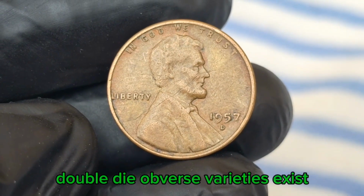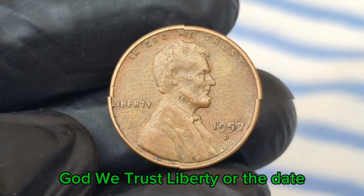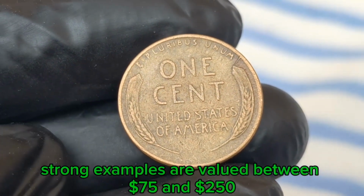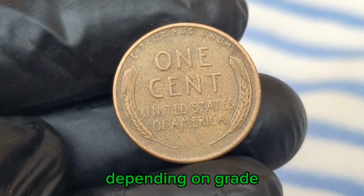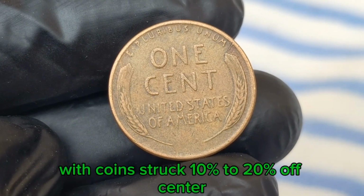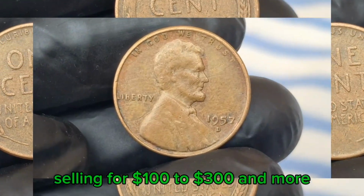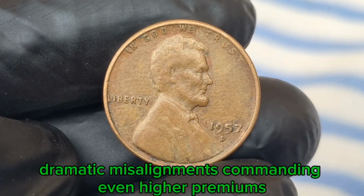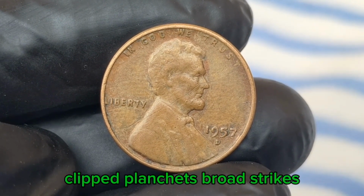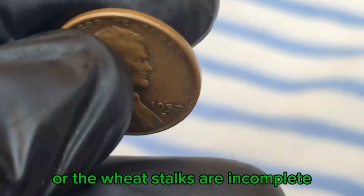Doubled die obverse varieties exist, with doubling visible in In God We Trust, Liberty, or the date. Strong examples are valued between $75 and $250 depending on grade. Off-center strikes are popular among collectors, with coins struck 10% to 20% off-center selling for $100 to $300, and more dramatic misalignments commanding even higher premiums. Clipped planchets, broad strikes, and weakly struck areas where Lincoln's face or the wheat stalks are incomplete add to collector excitement.